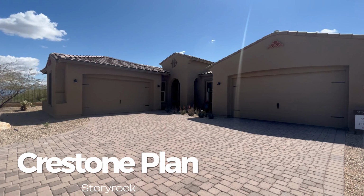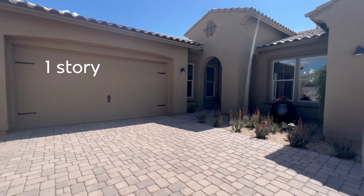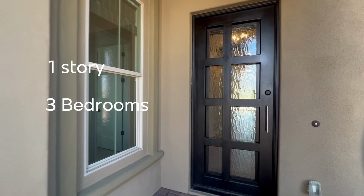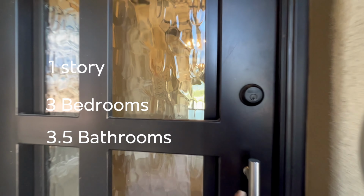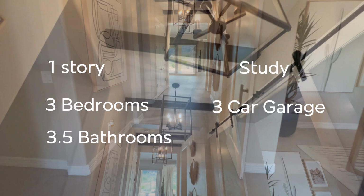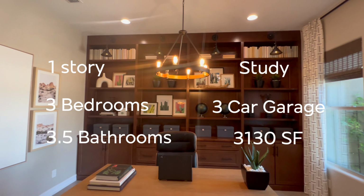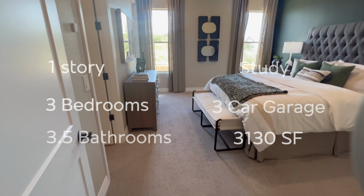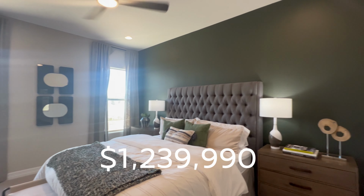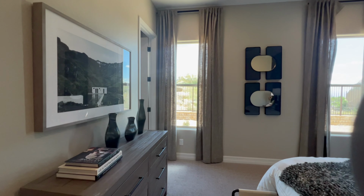You're going to be touring through the Crestone plan. It's a single level home and comes standard with 3 bedrooms, 3.5 baths, along with a study, a great room space, and a 3 car garage. This plan is 3,130 square feet and it's listed at $1,239,990.